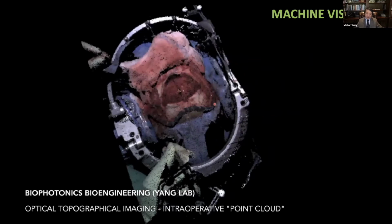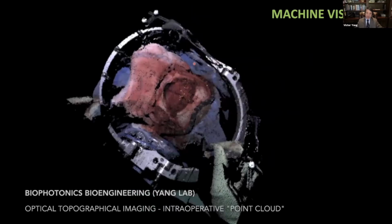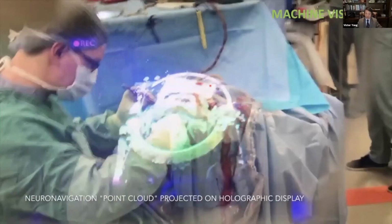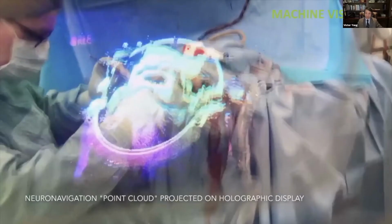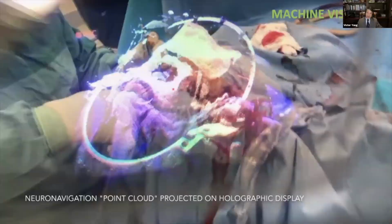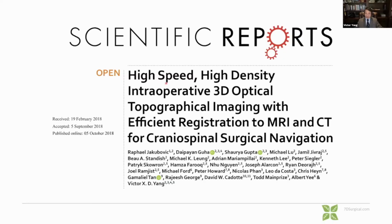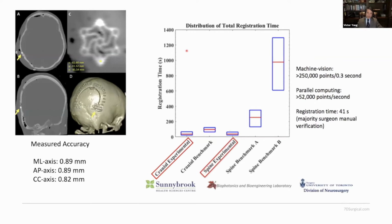That God's view allows you to actually match very closely what the intraoperative anatomy is, and that God's view can be done in very interesting things for the future. When we look at this very carefully to analyze the engineering accuracy of that, and this is a publication 2 years ago now, 1.5 years ago, it shows a few very interesting results.